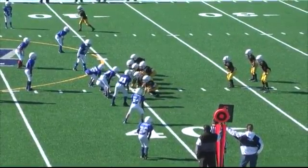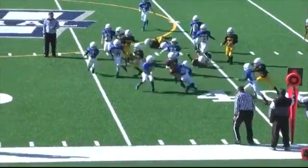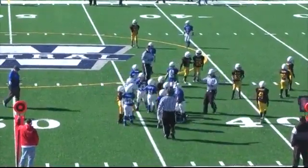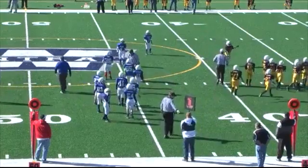Tavon Bowers under center for the Steelers, a triple threat in the backfield. They're going to hand it off. It looks to be to Dylan Matters, and he's going to get probably 4 on the play. A good run off the left tackle, and probably a 4-yard gain for Matters on that one.